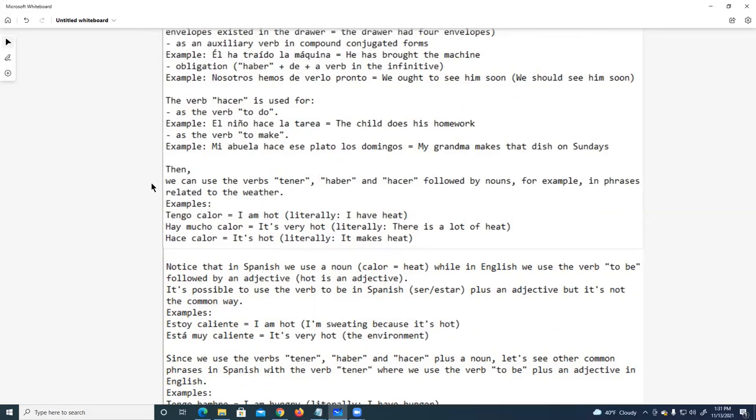Then, we can use the verbs tener, haber, and hacer followed by nouns. For example, in phrases related to the weather. Examples, tengo calor, I am hot. Literally, I have heat. Hay mucho calor, it's very hot. Literally, there is a lot of heat. Hace calor, it's hot. Literally, it makes heat.